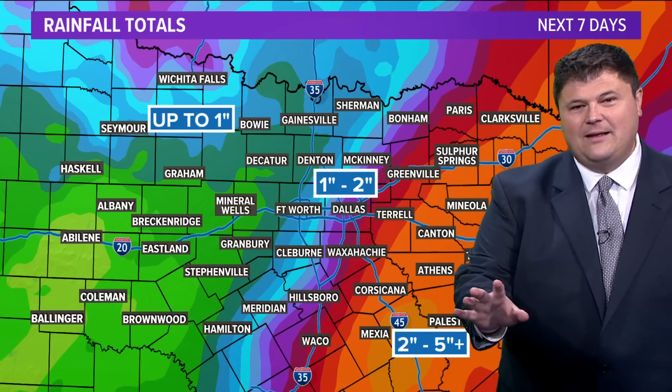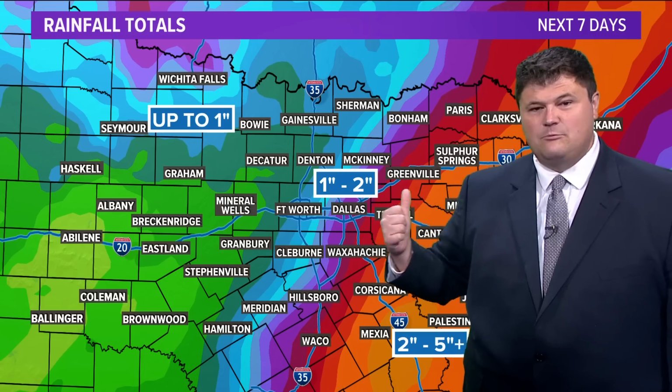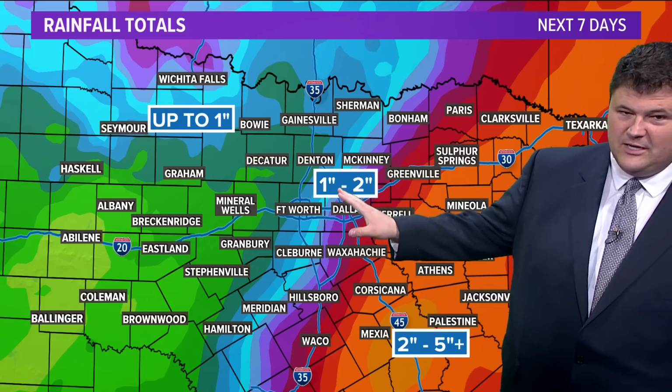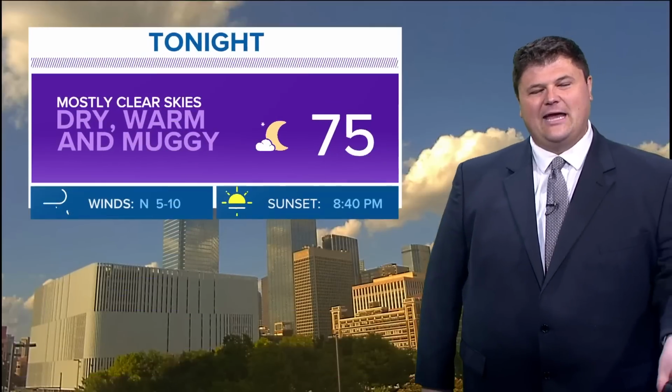I'll say it one more time. If this shifts 40, 50 miles west, you're going to take the bigger totals into the Metroplex. The opposite happens if it goes east. You'll take the lower totals into the Metroplex. It's going to be a sharp gradient. It's going to be a very close call. Keep an eye out on the forecast for any changes.